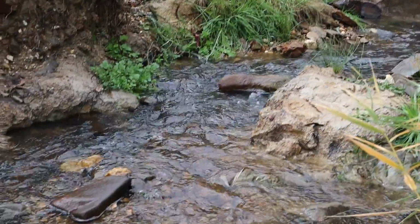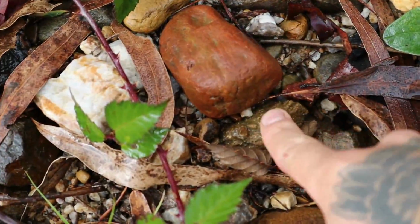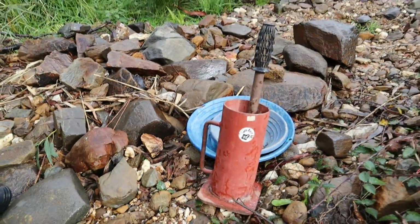Today we're out on the creek not to do some gold panning or sluicing, but to look for gold bearing ore that we can crush up in our Kalgoorlie special. And we're going to see if we can find the load bearing reef that I suspect is in the area.